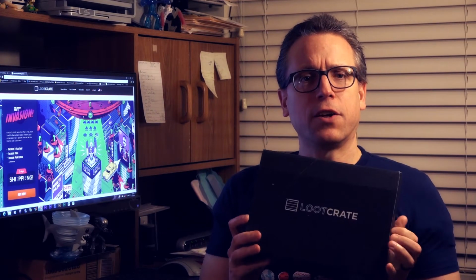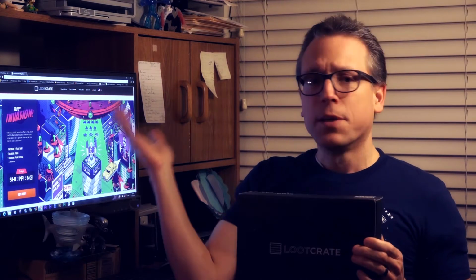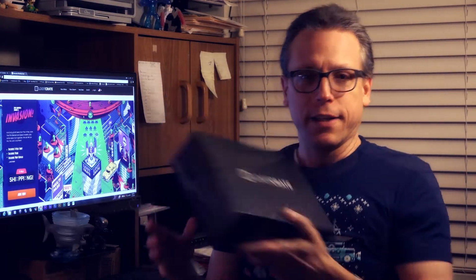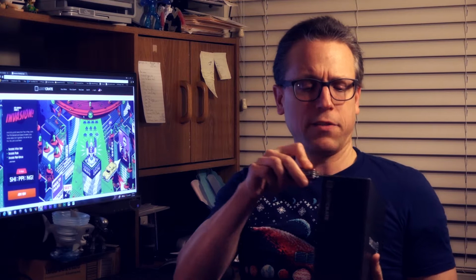Finally received the new Loot Crate here for January. This month's theme is Invasion. So let's see what invaded my mailbox today in the Loot Crate. Just got this a little bit ago, so as you can see, it is still sealed up. I haven't had a chance to open it yet.